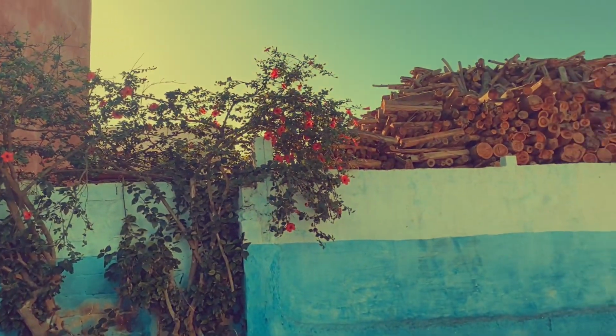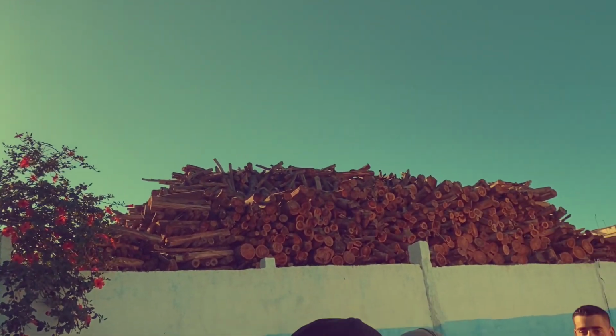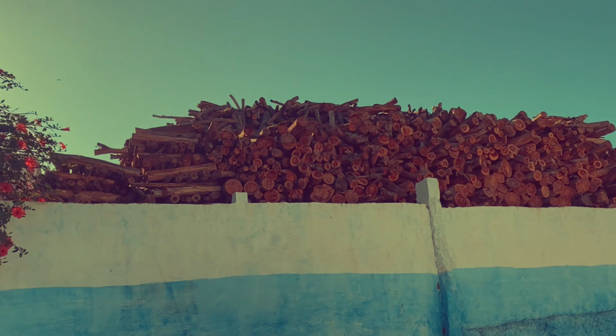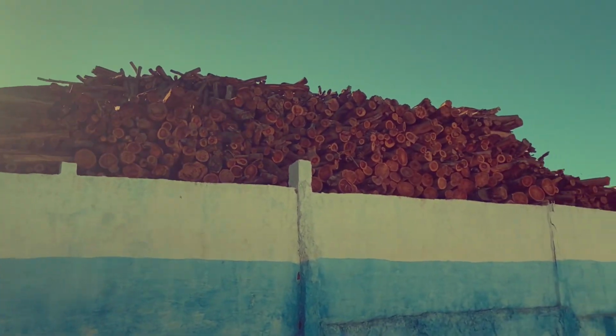What's kind of cool is you can find things like lumber yards. A lot of lumber, wood. Maybe that's what the carpenters use around here.